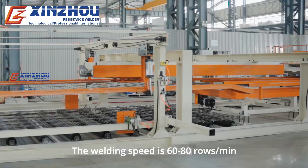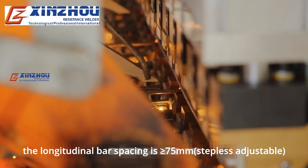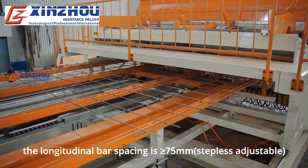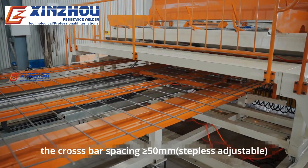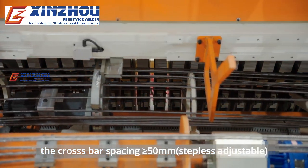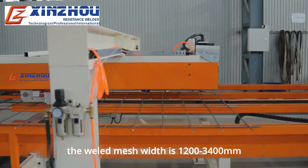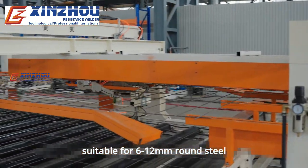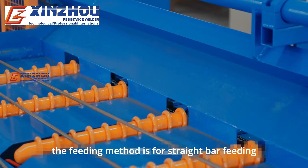The welding speed is 60 to 80 rows per minute. The longitudinal bar spacing is greater than or equal to 75 millimeters, stepless adjustable. The crossbar spacing is greater than or equal to 50 millimeters, stepless adjustable. The weld mesh width is 1,200 to 3,400 millimeters, suitable for 6 to 12 millimeters round steel rebar welding. The feeding method is straight bar feeding.